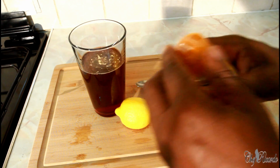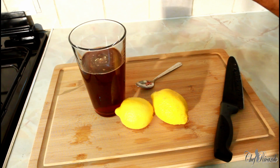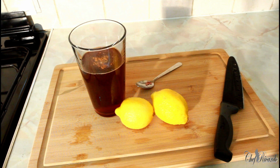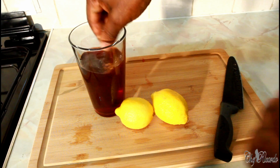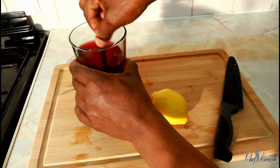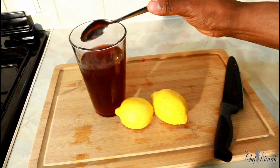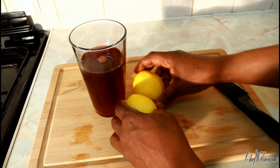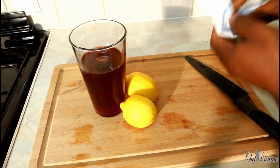This is some cinnamon right here. I'm using some ground cinnamon and ground ginger. Nice one. Give it a stir. So right here, if you want to have some lime, you can squeeze a little bit of lime juice in it, but that's optional.